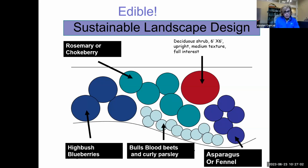Rosemary or chokeberry plants will serve as wonderful background bushy shrubs with substance. And of course, a deciduous shrub, 6 by 6 feet. How about a pawpaw? Well, my pawpaw is now about 12 feet tall in the backyard, so that's maybe not the most inspired choice there. But I think you get the idea that you could replace your ornamental plants with edible plants that have the same function in the landscape.